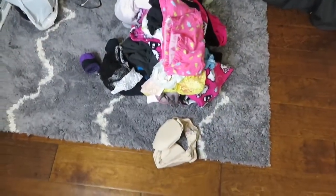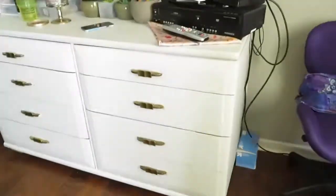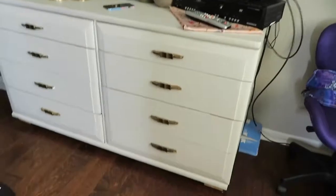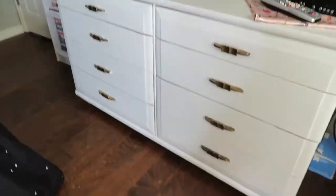So this is all the stuff I'm getting rid of so far. I ended up cleaning out this entire thing, and I'm honestly pretty proud because all of the drawers can close fully, so I think I did pretty good.